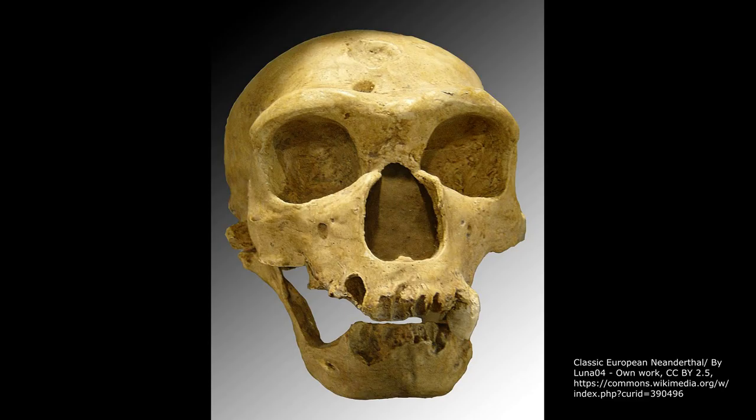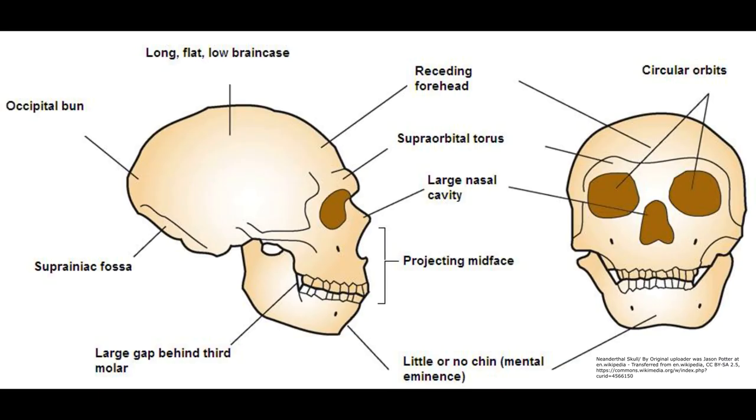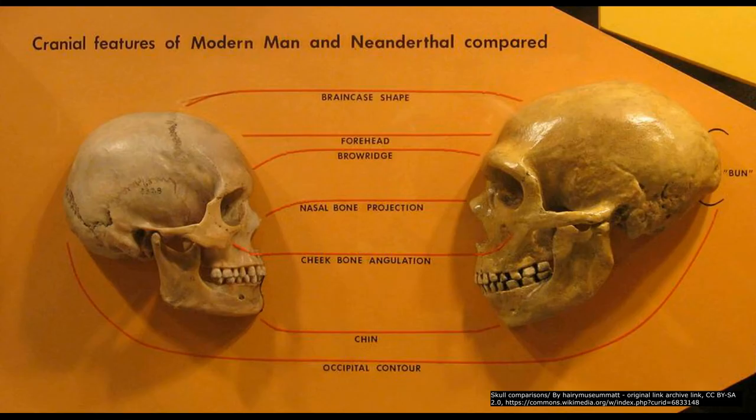Their cranium had a distinctive skull shape that was long and low, with a rounded brain case. The back of the skull had a bulge called an occipital bun and a depression for the attachment of strong neck muscles. They had thick but rounded brow ridges that lay on a relatively flat and receding forehead.